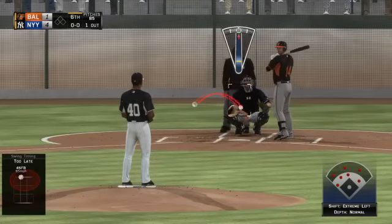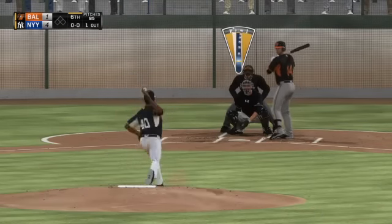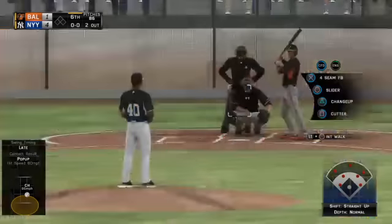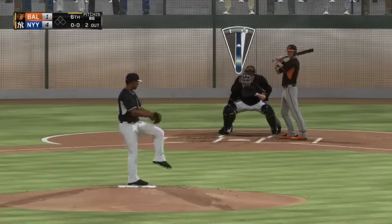Nolan Reimold will dig in. He doubled his last time. Well, he did a good job to go down and get one in his last at-bat, but I got to think he'll be looking for a pitch that he can drive right here. Teixeira in foul ground. Stands into the box. He's 0 for 2 so far in this one.